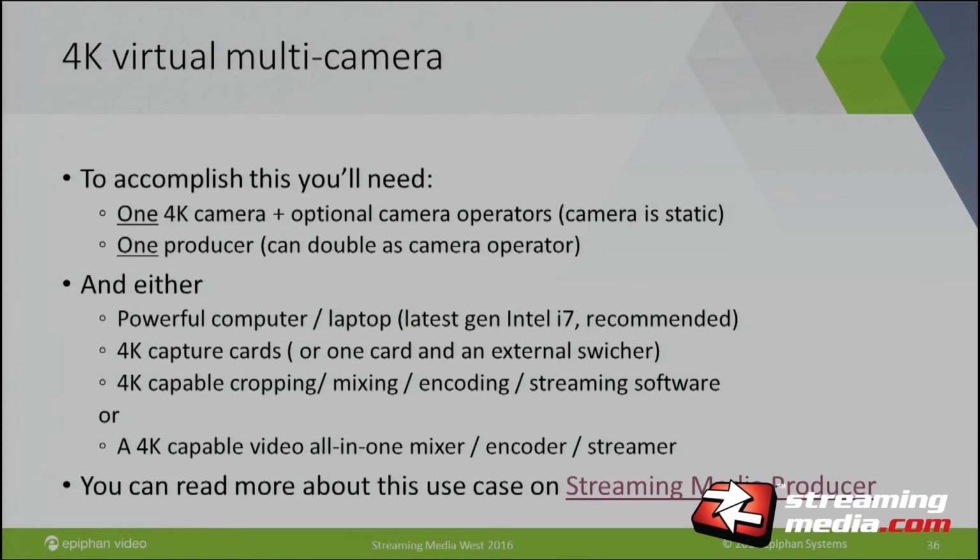So the advantage of this is you only need one 4K camera. In comparison to the first scenario where I showed where you had multiple 4K cameras and a laptop and you're bringing all that in, in this case you just need one 4K camera. One person can produce the whole show. You don't need multiple camera operators.